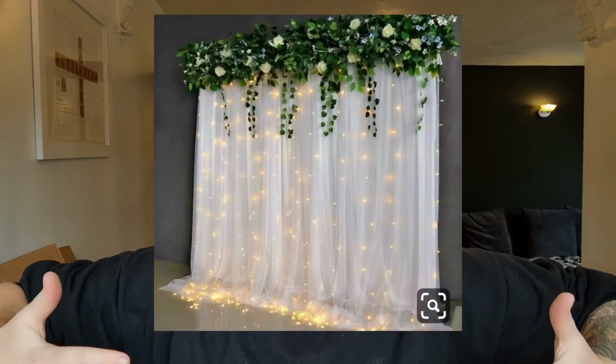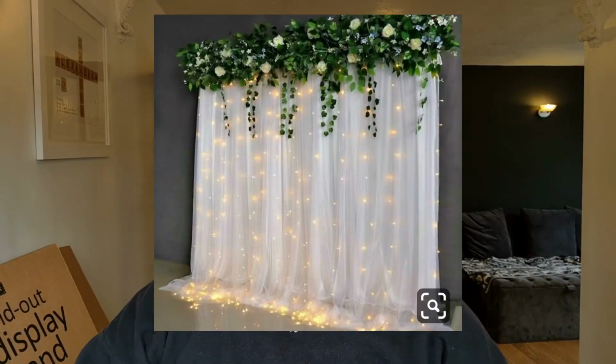Not really much to show you with this one, but this is just a fairy net light. So I ordered this from Amazon. This went on our ceremony backdrop. So the table, we had a big backdrop at the back of the table. It had the white voile material that was the same as all the tables, flowers around the outside, and then the net went behind it just to give it a bit of a backlight, which is why we kept the ceremony table itself so plain and simple, because we had this big backdrop behind us that had flowers and lights and everything else going on with it.